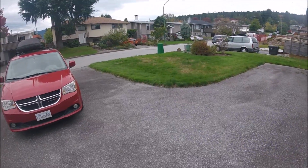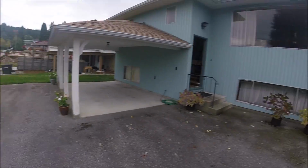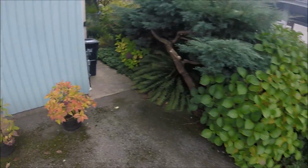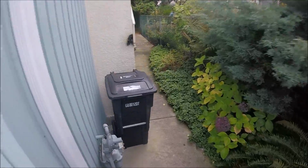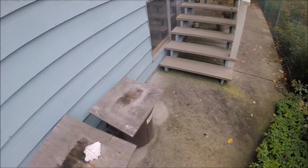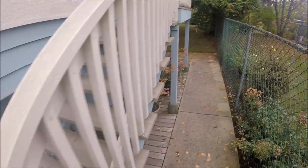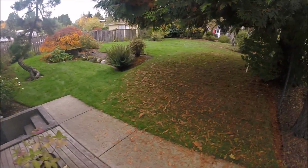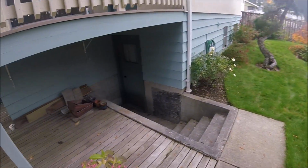Got a house here, kind of a nice neighborhood. Value here, believe it or not, over 1.5 million. Let's do a little walk around the outside first. My buddy was here already taking samples, so I'm just double checking everything.